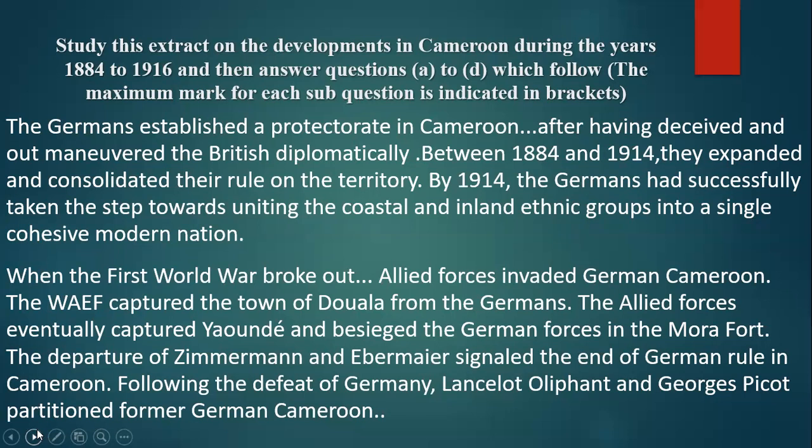The West African Expeditionary Force captured the town Douala from the Germans. The Allied forces eventually captured Yaoundé and besieged the German forces in the Mora Fort. The departure of Zimmermann and Ebermaier signaled the end of German rule in Cameroon. Following the defeat of Germany, Lancelot Oliphant and George Picot partitioned former German Cameroon.